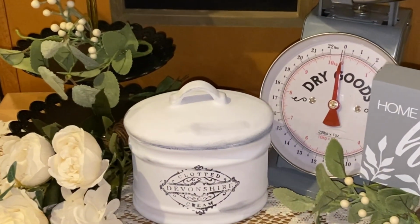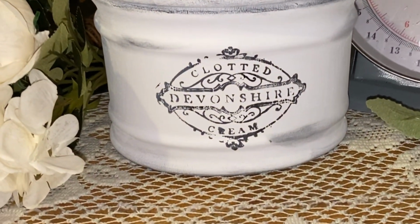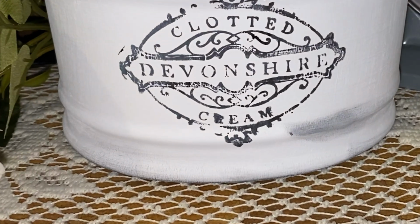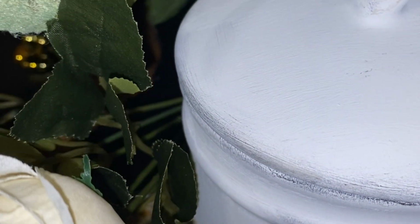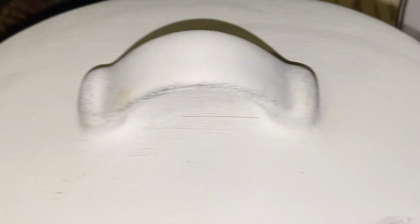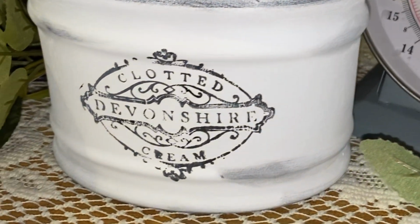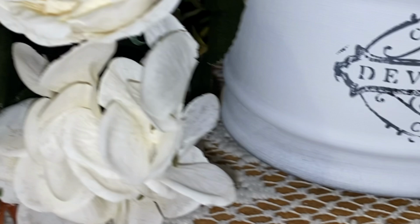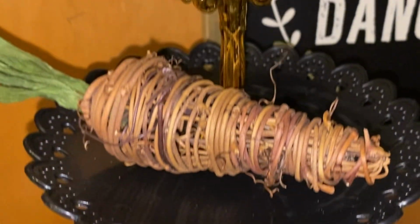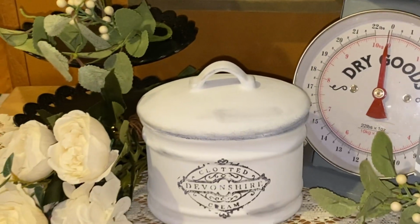I love it. I am so obsessed with crockery right now, and it is strictly because of these stamps. Look at this Devonshire, a clotted cream. I feel so fancy saying that. But I love the way this turned out. Now, if you notice the little flowers to the side in this 3-piece tier tray, that is also Temu, but I will tell you more about that in just a few minutes. But I just wanted to give you a sneak peek of that.